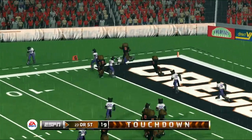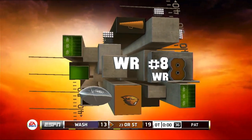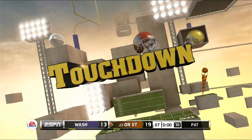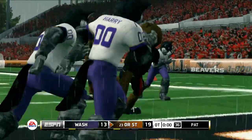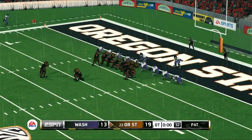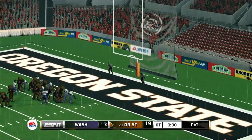Caught in the end zone for the touchdown. Well, this is what it's all about in college football. I score, now we'll see if you can respond. Great teams always find a way to come through. He makes the PAT.